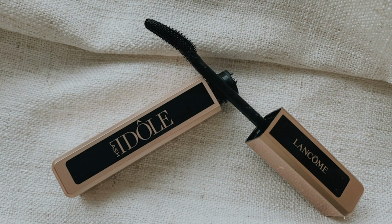I just like it. So the last product I'm going to be talking about in this section is the Lancome Lash Idole mascara. I'm wearing it on this eye today. I find that this is a really nice natural looking mascara. It lengthens slightly, it separates them really nicely. I don't find that it volumizes at all. I also do really enjoy the applicator.